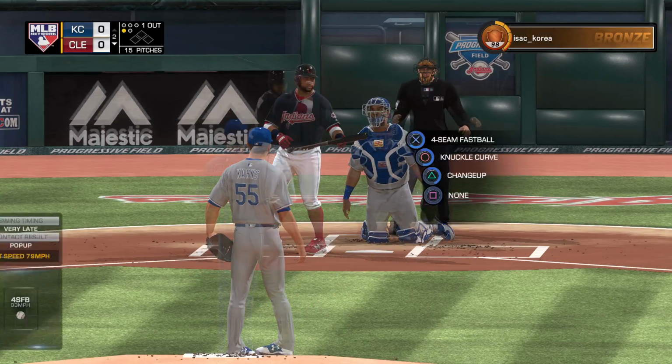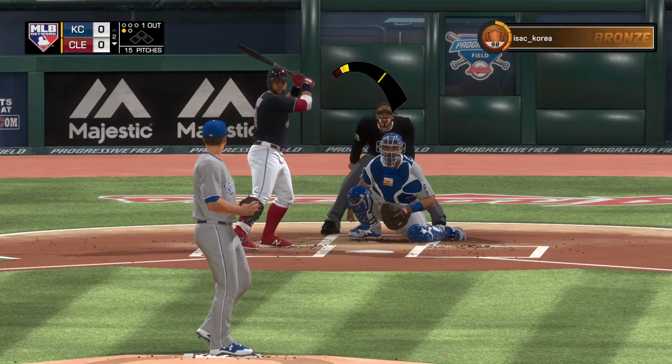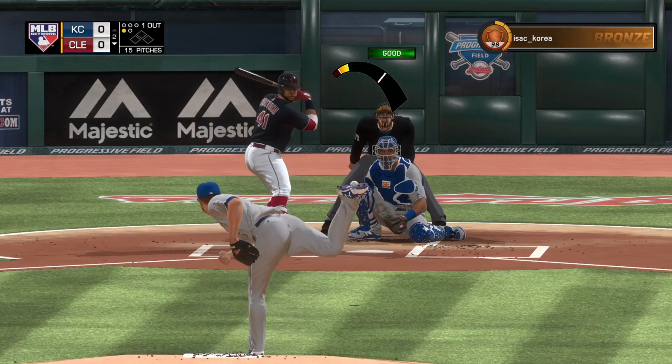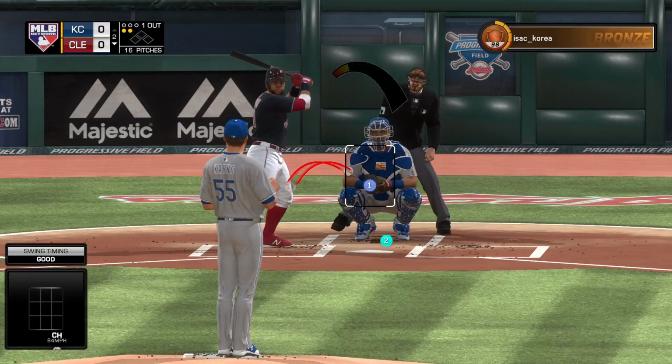Sends that one out of play for strike one. That was a good pitch to hit. He wants that one back. He was just a little bit late on it. And a check swing here, but he pretty clearly broke the plane, and it's 0-2 now.